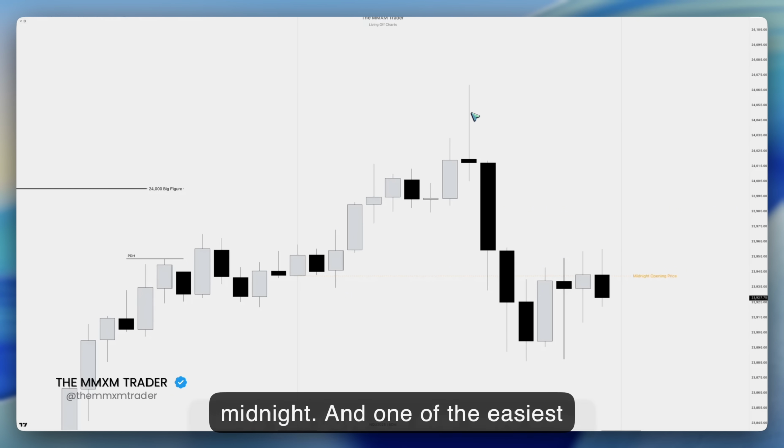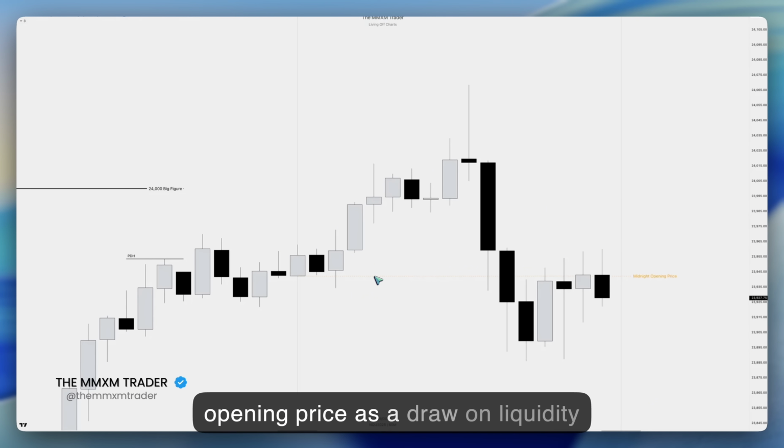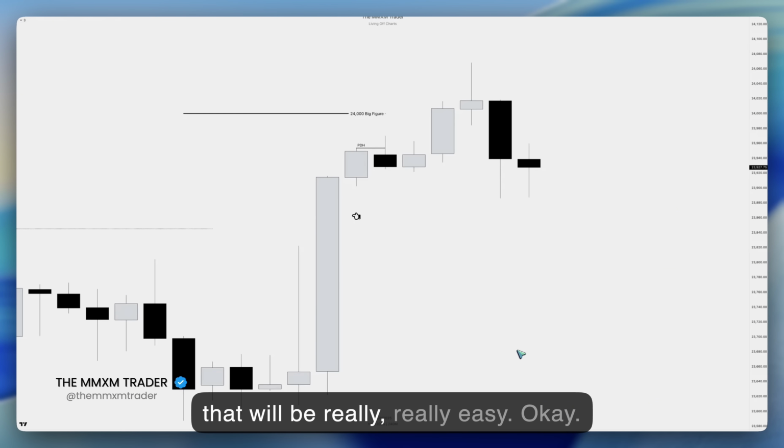And one of the easiest trades you guys will ever have when you're looking at index futures is when the market's in a deep premium and you have manipulation at 9:30. Seeing the market trade back down just to the midnight opening price as a draw on liquidity is extremely consistent. That's something you want to backtest, and that'll be really, really easy.